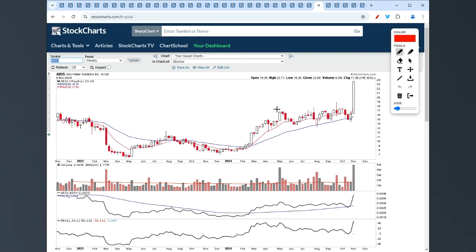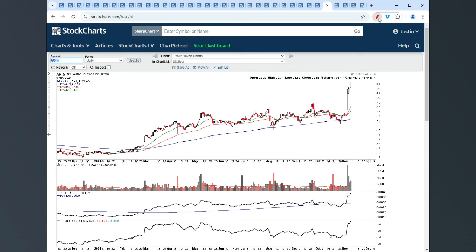ARIS, oil and gas related stock, monster volume on the breakout, clears out all of its overhead resistance. On the daily, kind of rallied all week, looking for a pullback to resistance. And oil and gas sector did get better this week, which is a good sign for a stock like this.